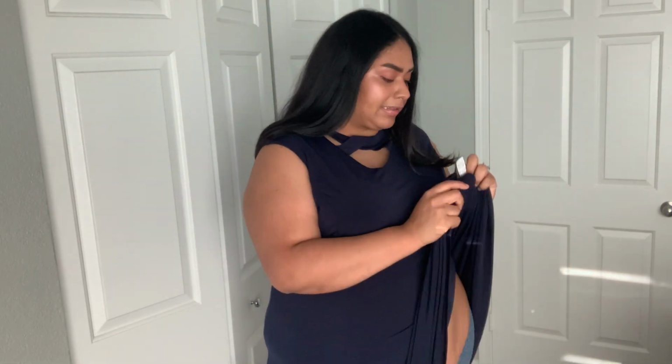But I just like the little crisscross detail. This does feel nice. The fabric is very slinky. What is this? It's 100% polyester. This one was only like $68, which is not as terrible as some of the others. I don't know, it's not doing much for me, but it's not doing terrible things.